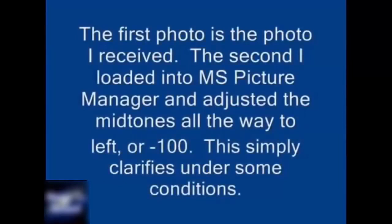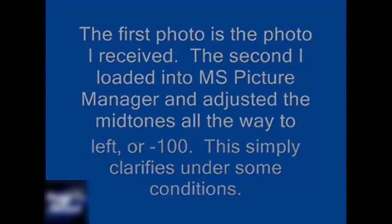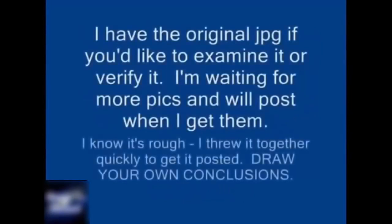I just loaded it into Microsoft Office Picture Manager and adjusted the mid-tone color all the way to the left to -100, and that just exposes images in a different way. It's exactly identical photograph. And I have the original JPEG photo for anyone who would like to inspect or examine it. You're welcome to.